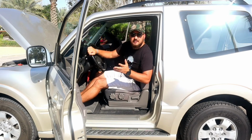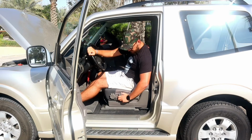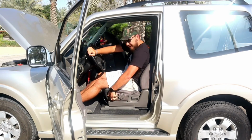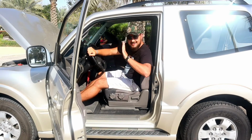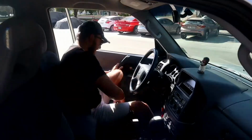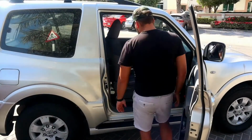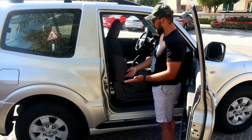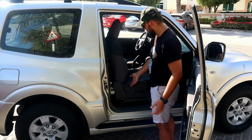So if you get tired on the long road and you want to go for the manual labor, you can move the seat up and down. This is quite cool. The seat does this. So the only thing you need to do is pull up this lever and the seat will move forward and then fall flat, I guess.